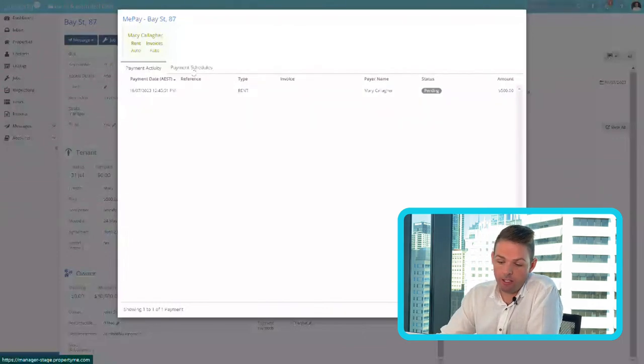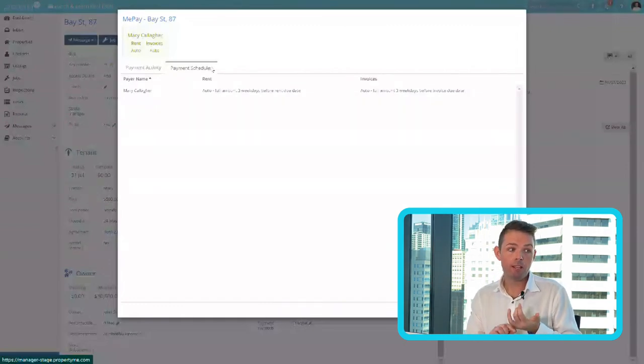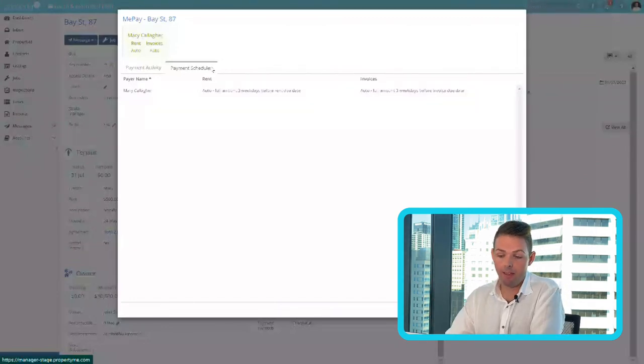But what I love is the payment schedule. So you can jump in and you can see which tenants are manually jumping in and making payments, or which ones have actually set up that automation. I'm a big fan of the automation. I think it's about 60% last time we checked of tenants that are using MePay that have actually set up the automatic schedule. So set it up, set and forget, and the money just comes out when it's due.